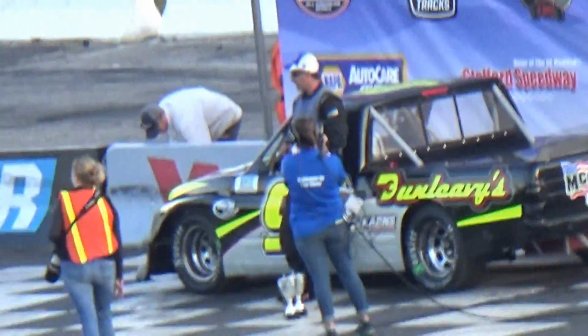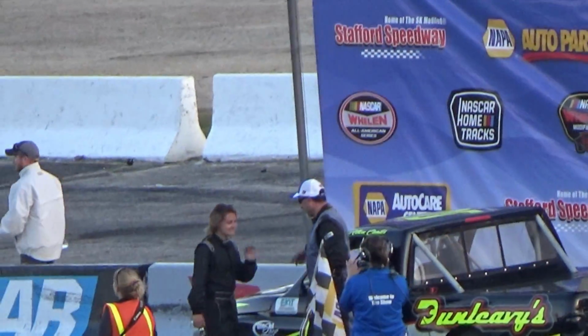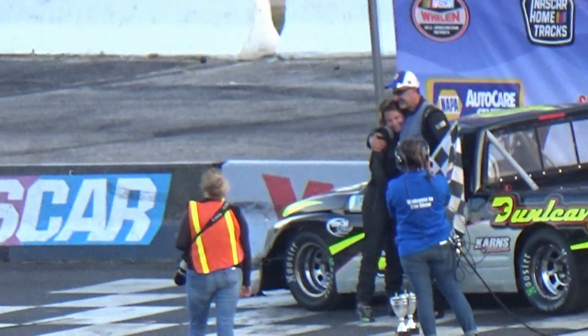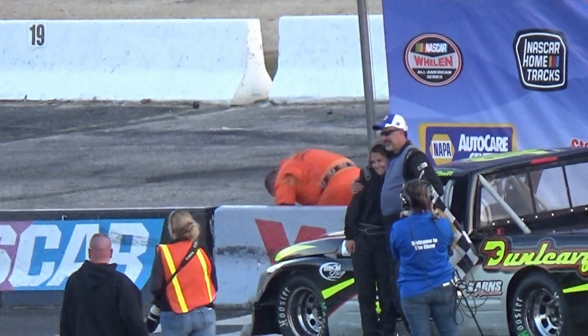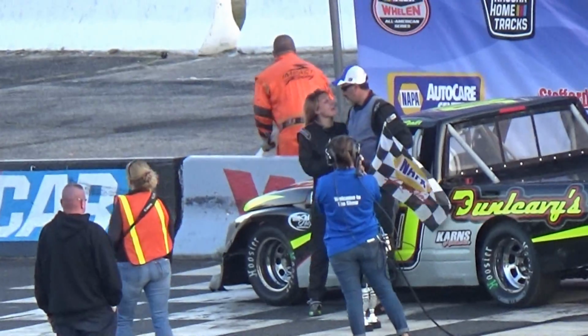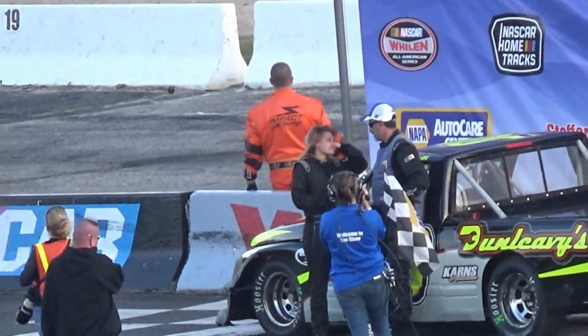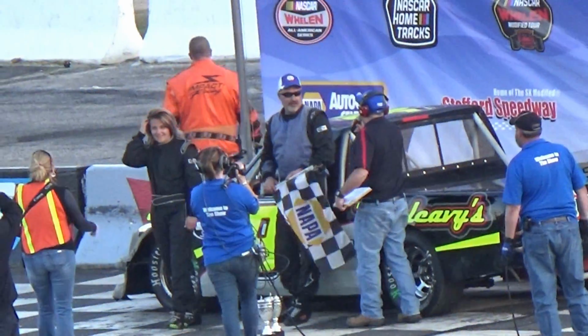Our attention heads down trackside with John Gates as we meet and greet our final top 3 of the day. Okay, the Dunleavy's Dodge goes to victory lane with Alan Coates getting a hug from his daughter, Cassie. Good race. Once Alan got out in front, it was just an absolute cakewalk for that number 90 machine, but he does pick up a Sizzler trophy. And tell you what, Alan, man, good race. So, folks, you put on a good show today, man.